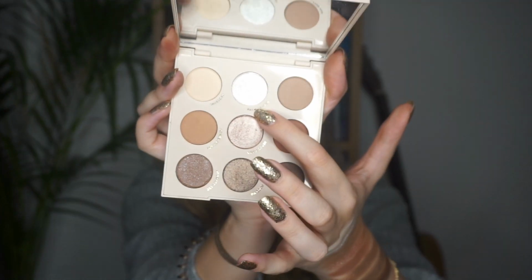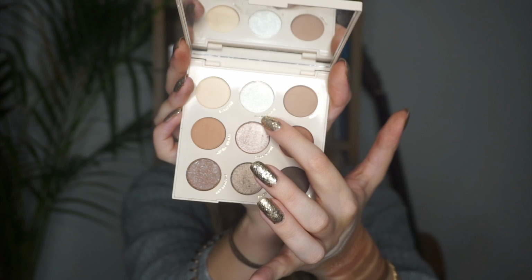And lastly I used Palm Reader, which is this lighter shade again, both in the center of my lid as well as my inner corner.